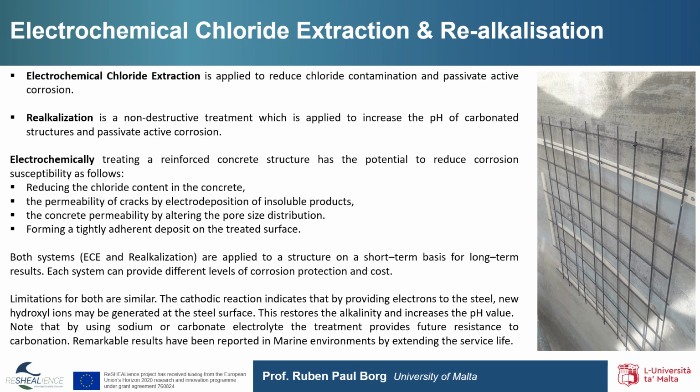Electrochemically treating a reinforced concrete structure has the potential to reduce corrosion susceptibility in the following ways: by reducing the chloride content in the concrete, the permeability of cracks by electrodeposition of insoluble products, and the concrete permeability by altering the pore size distribution and forming a tightly adherent deposit on the treated surface. Both systems are applied to a structure on a short-term basis for long-term results. Each system can provide different levels of corrosion protection and cost. Limitations for both are similar.